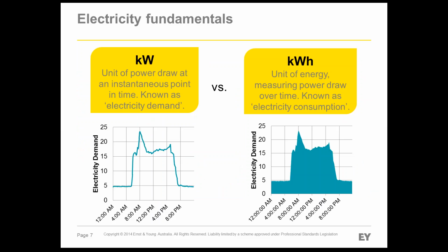And then we've got a kilowatt hour, which is a unit of energy that measures the power draw over time. So this is your actual electricity consumption. And as you can see in the graph on the right, the total area of the graph is that site's electricity consumption for the day. So we've got kilowatt, which is your electricity demand, and kilowatt hour, which is your electricity consumption.